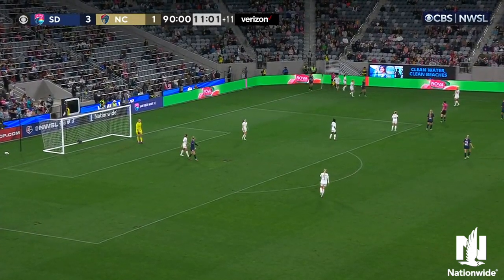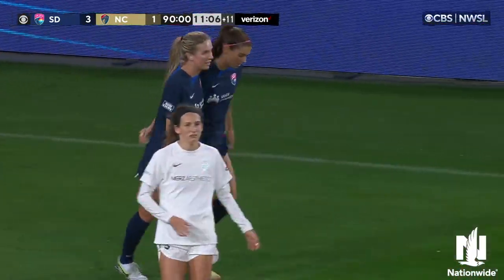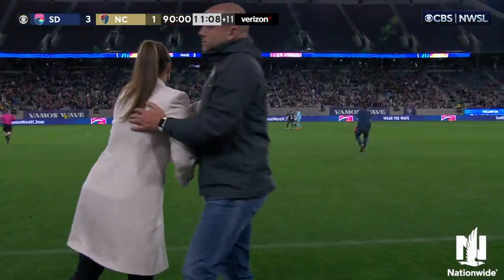Big work there. And that was it. Alex Morgan, last touches on the ball, convincing San Diego win tonight.